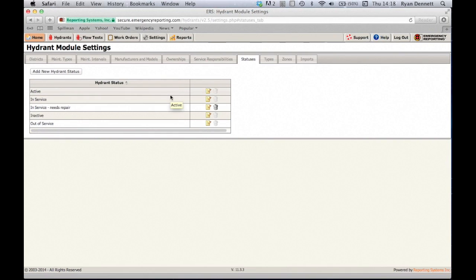Status of the hydrant, again, can be really whatever you choose it to be. Couple of different options here that we've set up to show as examples.